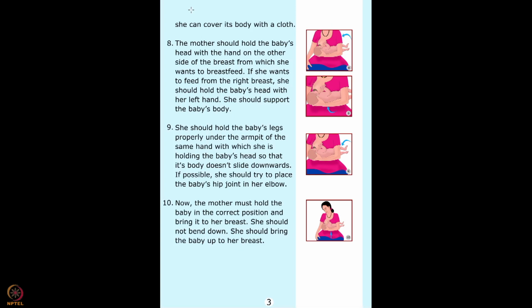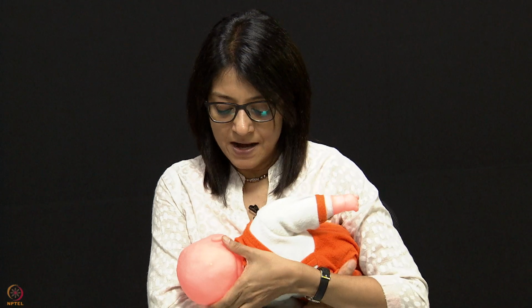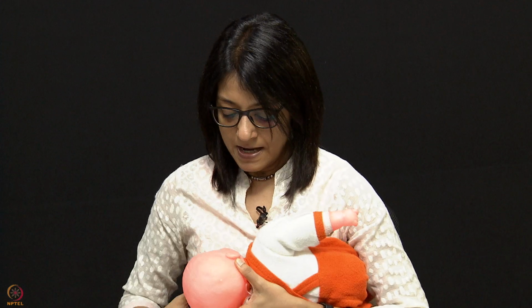So here again I'm going to show this is the right side that I'm going to breastfeed or demonstrate breastfeeding. So here this is my right side. Here I'm going to hold the baby with my left hand and support the full body, and basically this is how it's going to be. So we'll go more in detail.